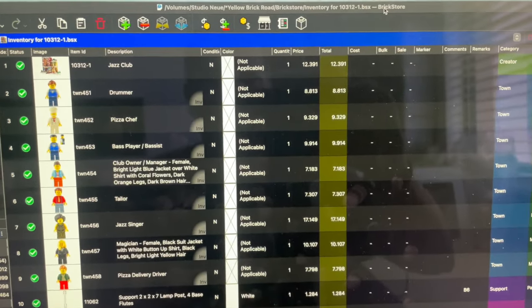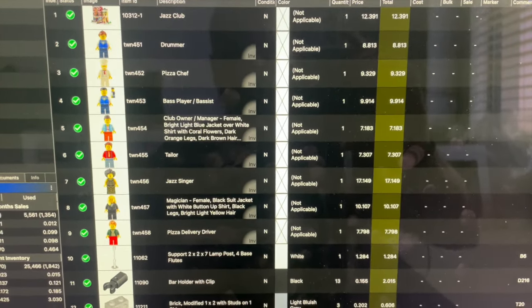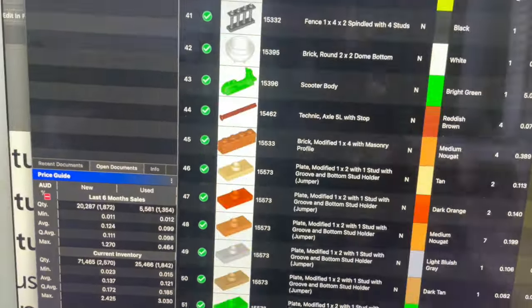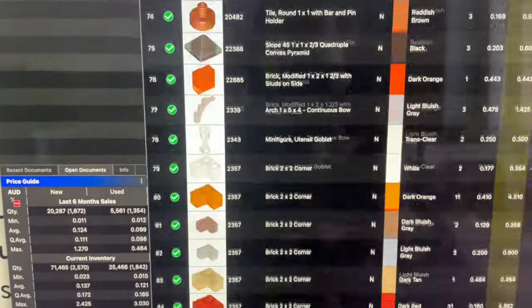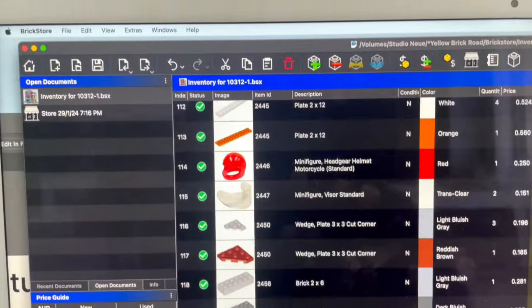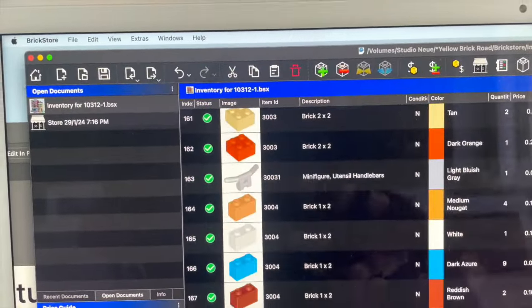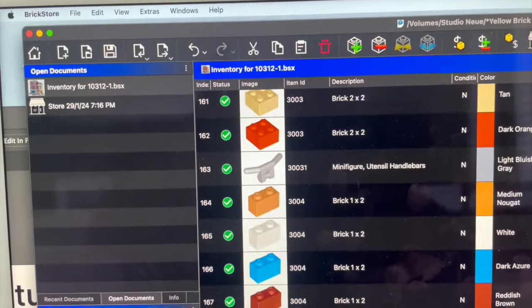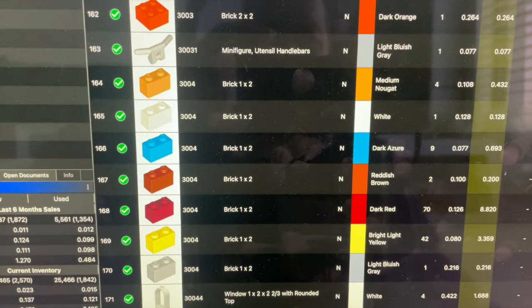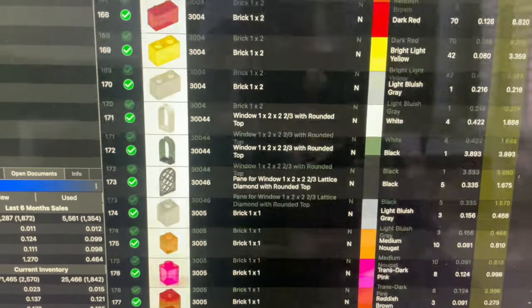So yeah, that'll take quite a while to part out. There's a lot of parts. There are 656 items in that one. There's a lot of bricks. When you get down to bricks, the dark red bricks, there is a heap of them. Is it 1x4s? There is an absolute shed load. 1x2 dark red bricks, there's 70 of them. And there are 42 bright light yellow 2x1s.